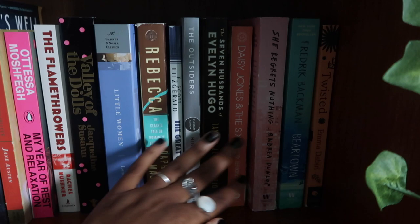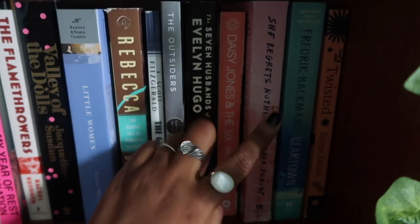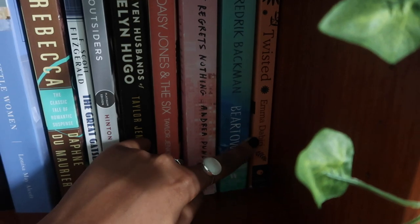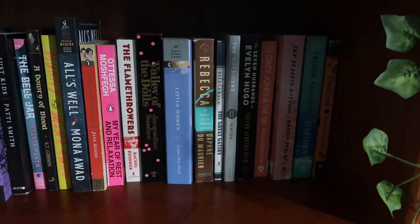My babes. My babies. The Seven Husbands of Evelyn Hugo, and then Daisy Jones and the Six. She Regrets Nothing by Andrea Dunlop, Beartown by Fredrik Backman, and Twisted by Emma Debry. So yeah, I really love this shelf. I love literary fiction so much.